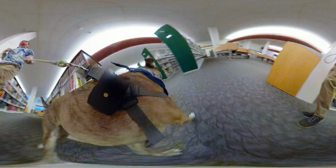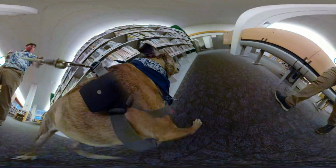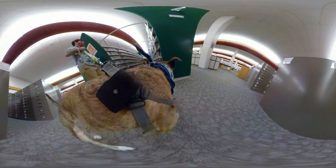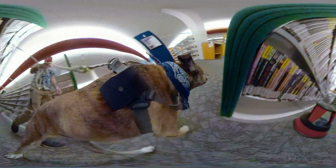Now we're going to head over to our media section. We got all sorts of different DVDs, Blu-rays, audio CDs. So lots of cool stuff here. I've definitely looked through a few of these, watched a few while I've been quarantining. There we go. Check some more of that out. Going to keep walking down here.